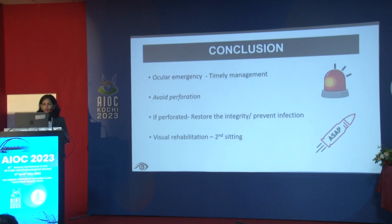So to conclude, this is an ocular emergency and timely management is the key. You have to avoid perforation whenever you can, but if it is perforated, your main aim is to restore the integrity and prevent infection. Visual rehabilitation is done only in the second sitting.